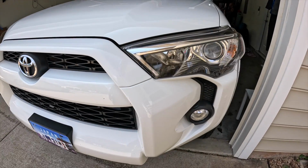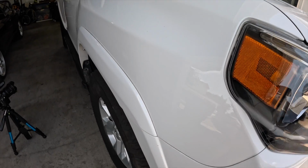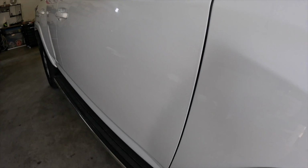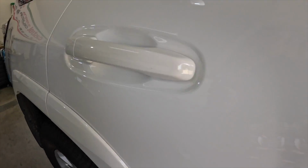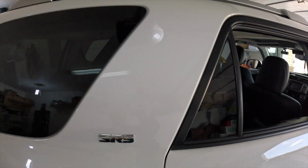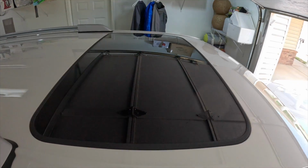Alright, let's go ahead and take a look at this 7-year-old paint. See how she's held up over the years. As you can see, it's not too bad. We'll take a look at the sunroof as well. Sometimes the top side gets the worst because it's always in the sunlight. But as you can tell, the paint's holding up just fine.